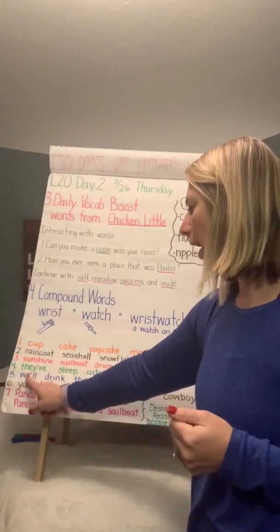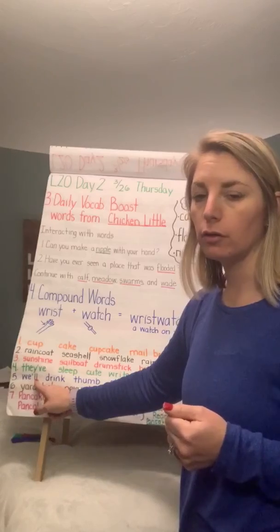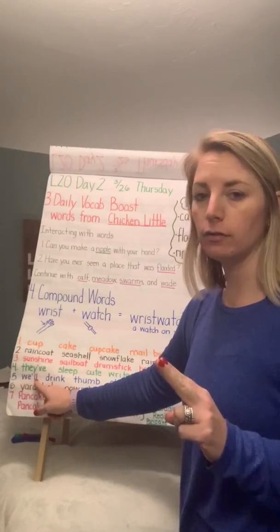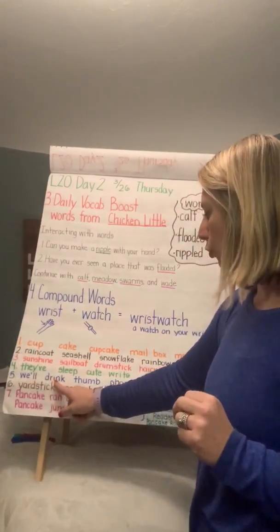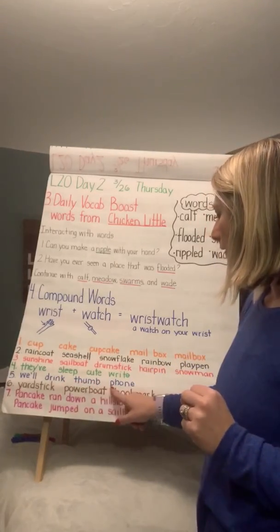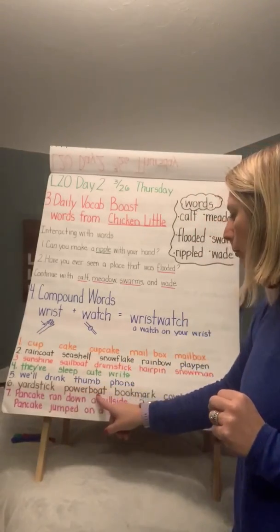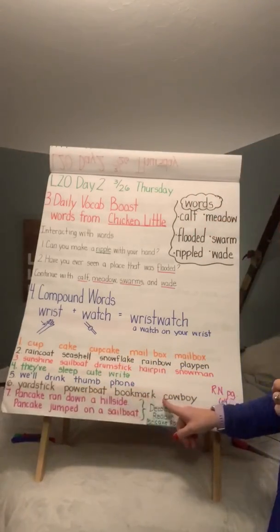We're going to move to 5. Wheel. Think about what word those make up that contraction. Drink. There's an NK. Thumb. Phone. Yardstick. Powerboat. Bookmark. Cowboy.